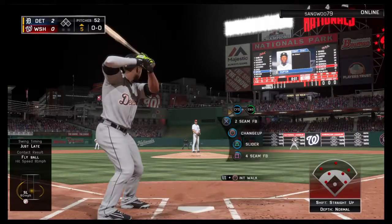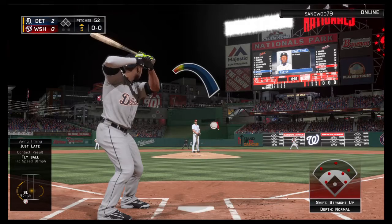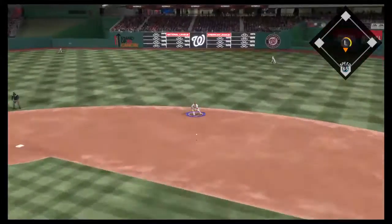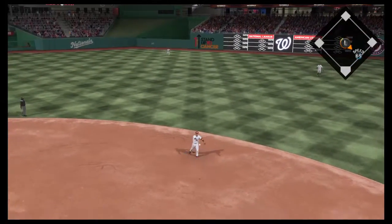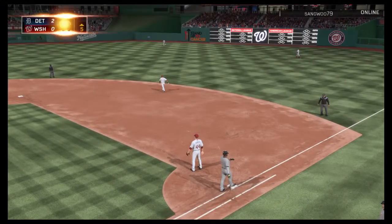Justin Upton heads for the box to start off the 5th in this one. And this is a guy that can make a big change in this game with 1 swing of the bat because you know he has big-time power. Hit hard on the ground to second. And the 5th inning will start with a ground out, 1 away.